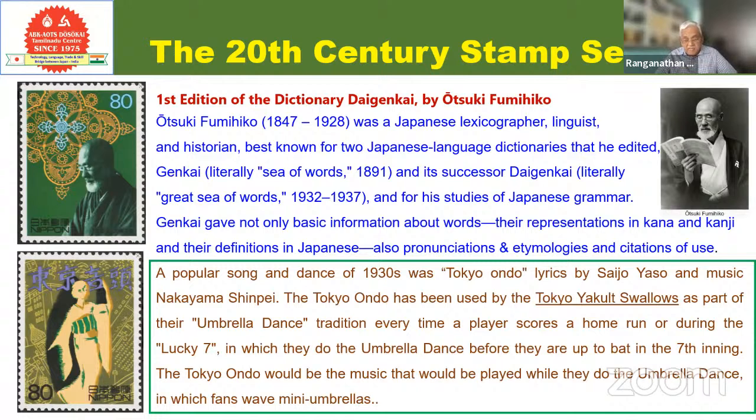1932-1937, and for his studies of Japanese grammar. Genkai gave not only basic information about words, their representations in kana and kanji, the Chinese characters, and the definition in Japanese, but also the pronunciation, etymologies, and citations of use. So he deserves a place in the 20th century stamp, so he is there.